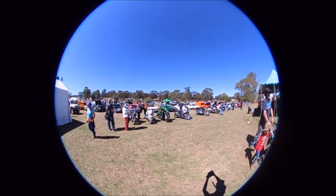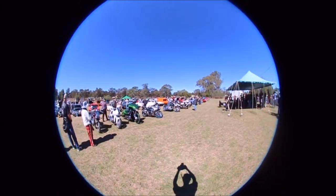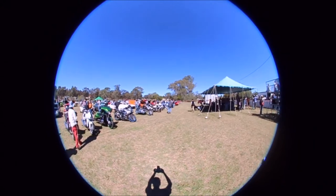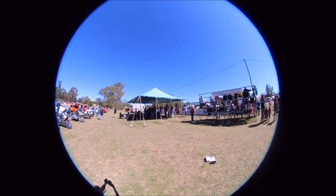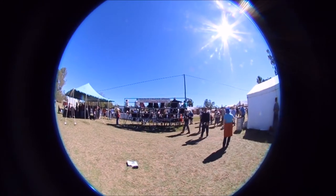As you can see, if I move a bit closer, beautiful line of bikes over here. And then we come around this way. And the main track is here with the main spectators. We talk about beautiful race cars.